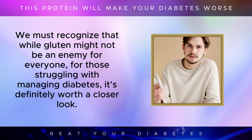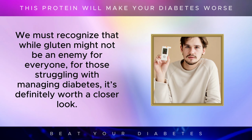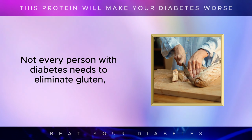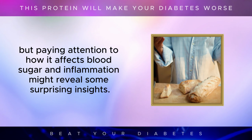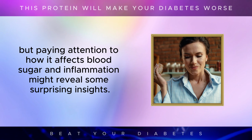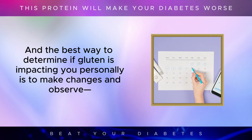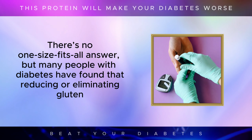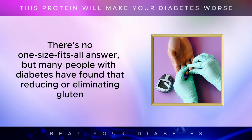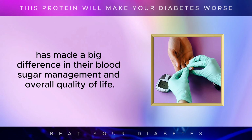We must recognize that while gluten might not be an enemy for everyone, for those struggling with managing diabetes, it's definitely worth a closer look. Not every person with diabetes needs to eliminate gluten, but paying attention to how it affects blood sugar and inflammation might reveal some surprising insights. And the best way to determine if gluten is impacting you personally is to make changes and observe. Try going without it for a few weeks and note if there are changes in how you feel or how your body responds. There's no one-size-fits-all answer, but many people with diabetes have found that reducing or eliminating gluten has made a big difference in their blood sugar management and overall quality of life.